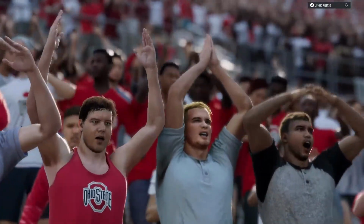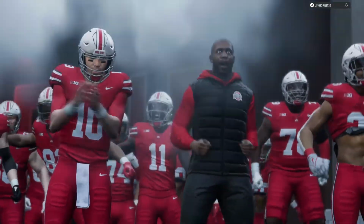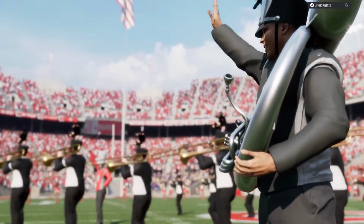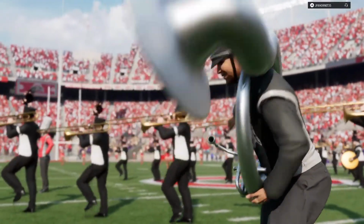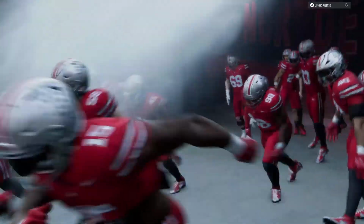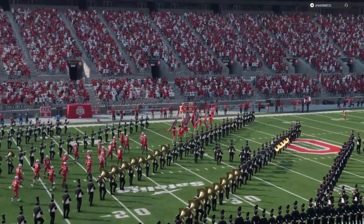Welcome to the Old Horseshoe on the banks of the Olentangy, the home of the Ohio State Buckeyes. As we'll see, a playoff team from last year, the Washington Huskies, taking on the runner-up of last year's national championship, the Ohio State Buckeyes. I'm Chris Fowler, joined in the booth by Kirk Herbstreit. Kirk, let's get this thing going.